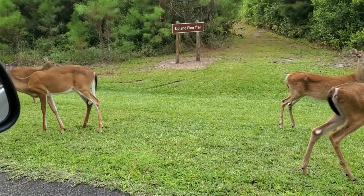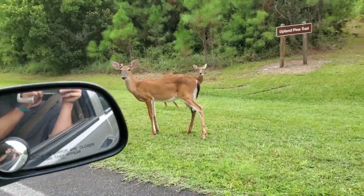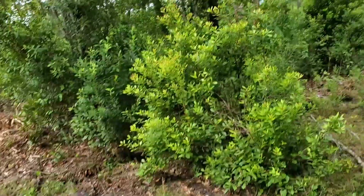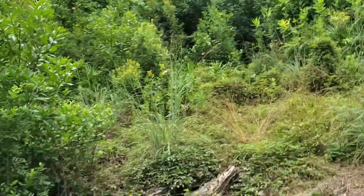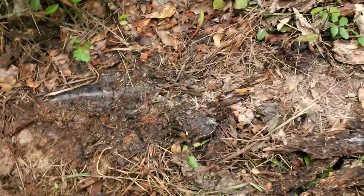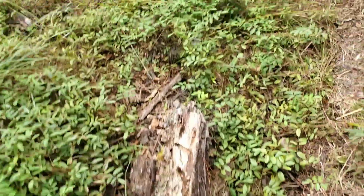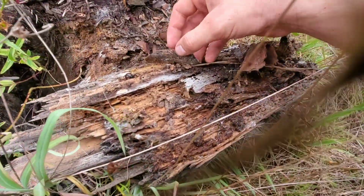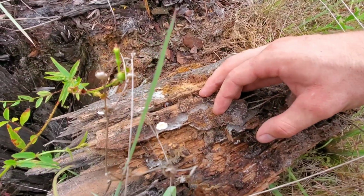Well, hi, guys. All in all, it's been a pretty slow day in the swamp so far. We did cruise that chicken turtle earlier and a few DOR cottonmouths. But other than that, we haven't seen a whole lot. That is a thick black widow. Wow.